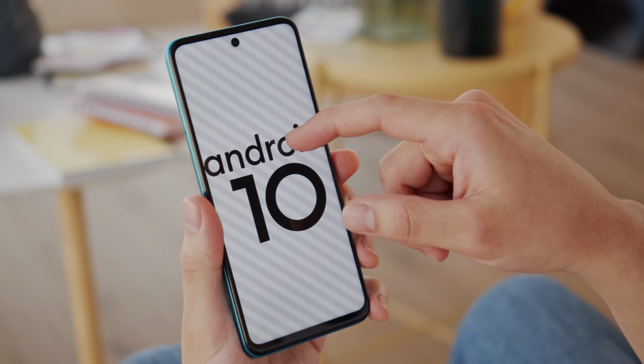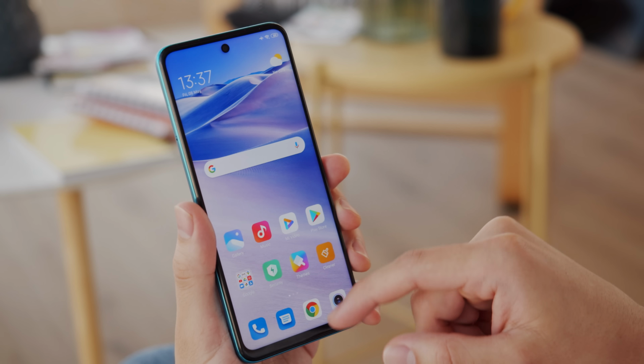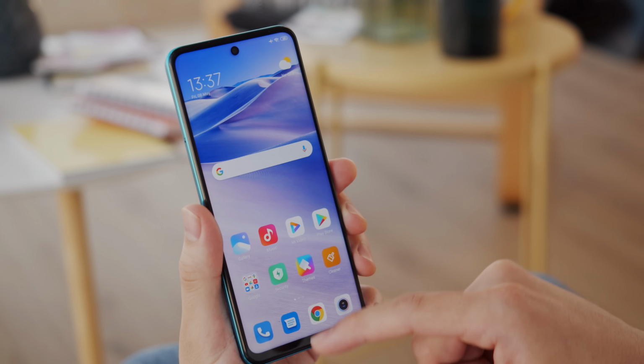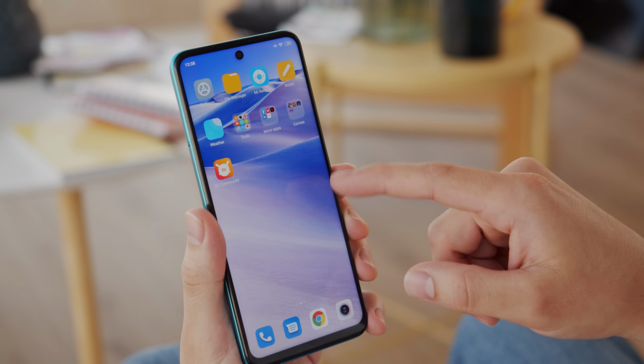The phone's interface is Xiaomi's MIUI 11 over Android 10. It's pretty familiar, though a bit more minimalistic compared to previous versions of MIUI. Multimedia is handled by the proprietary gallery, music, and video apps. You also have FM radio support if you don't want to get your media through streaming.